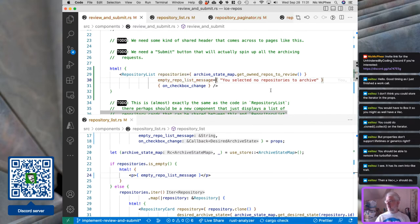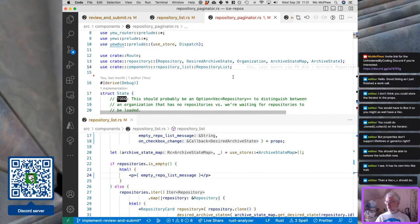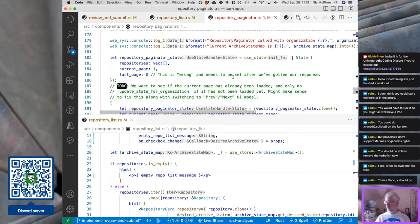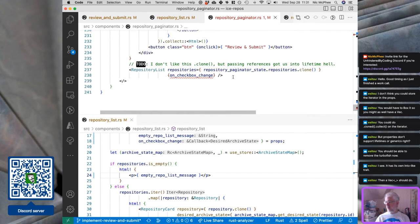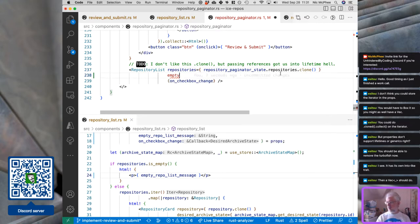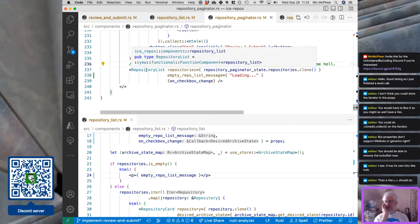That's better. And then repository paginator is going to break because we're missing that argument when we call repository list somewhere down here at the bottom. Empty. What did I call it? Empty repo list message, loading. And actually, that bothers me a lot less than I thought it was going to, because we specify it when we create the repository list, which is kind of where I want it to be.